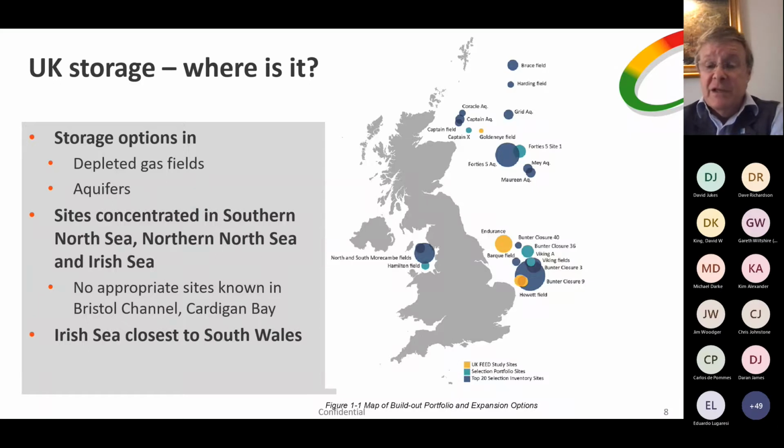As you look to the east of the UK, you can see a considerably greater variety of size and type of storage. You've got both aquifers and depleted gas fields available on the east coast, ranging from the north of East Anglia, where these structures typically contain gas if they are depleted gas fields, or are aquifers. You can see Endurance, the big yellow one, which is an aquifer structure. The Hewitt field, for example, is a depleted gas field.